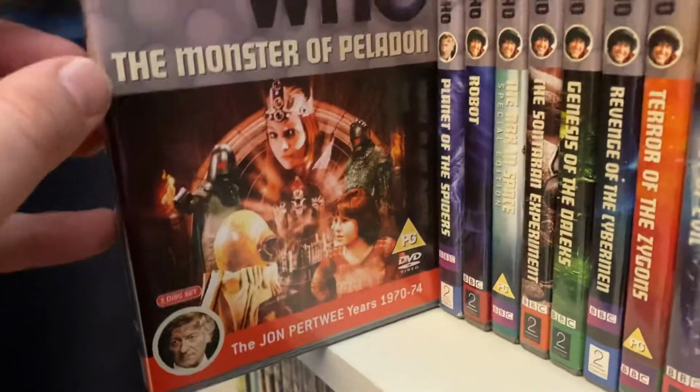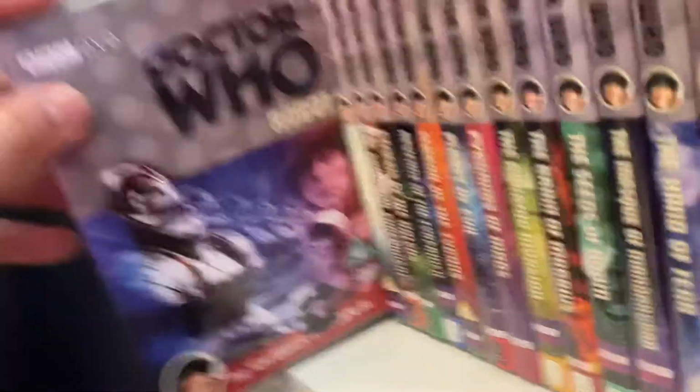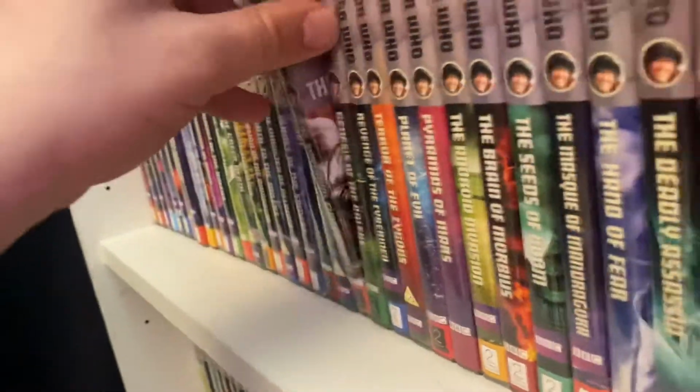The Time Monster. It's a good Ice Warrior story. I do like that one. Planet of the Spiders. Absolutely enjoyable. Pertwee's last story is good. Robot. You can tell this was supposed to be a Pertwee story, but Tom Baker's brilliant in it. Ark in Space is absolutely brilliant.